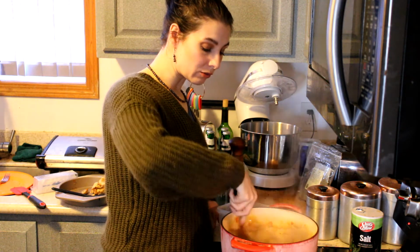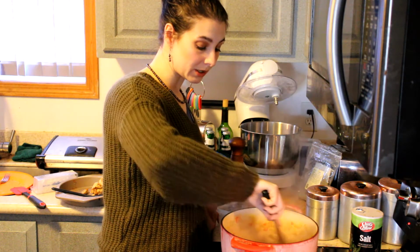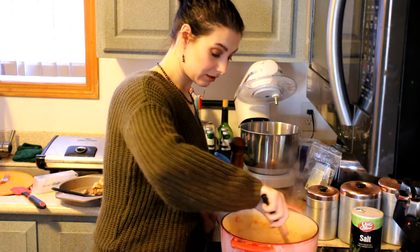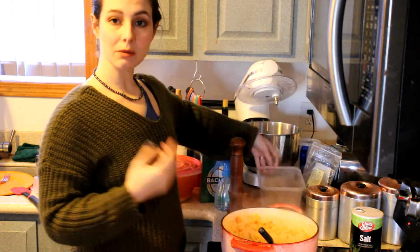I like it in big chunks like that. It feels a little heartier in my soup when it's in big chunks. But if you like it in finer pieces, go ahead and chop it up into smaller pieces. It's your soup. Make it the way you want it. Alright. And once those all are mixed together in a pot, that is when I'm going to add my broth.